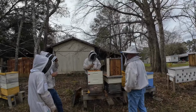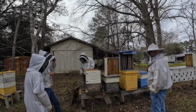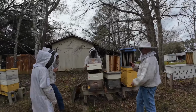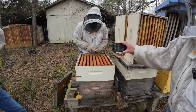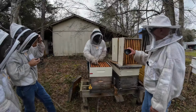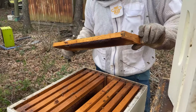Down without jamming it too much and shaking them around. I'll go ahead and pull off one more and see. That one's still heavy. That one's starting to get low on honey. It looks like they done burnt through this box. That's the closed box. Yeah, that frame's almost empty.